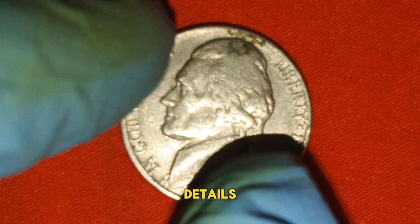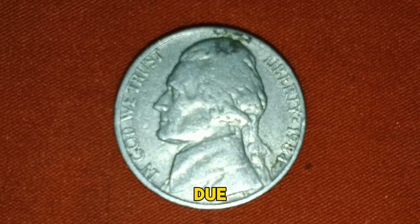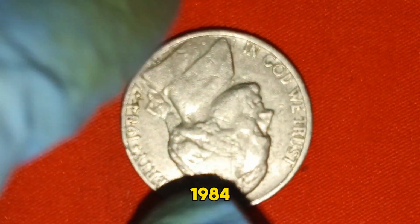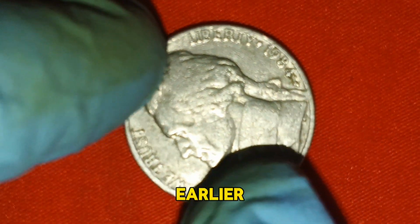There are also double die errors, where the coin's design appears doubled due to a misalignment during the striking process. These are highly collectible and have been found on Jefferson nickels, although not commonly from 1984. And of course, the full steps variety we mentioned earlier.